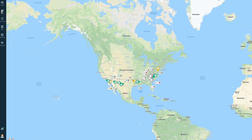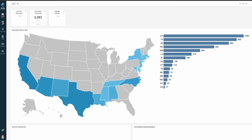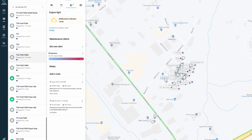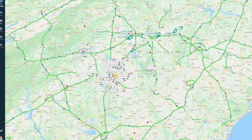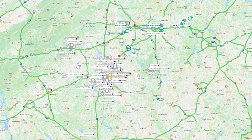Welcome to Fleet Chaser. Fleet Chaser delivers real-time access for management to monitor job production, monitor vehicles' health, cut down idle time, oversee the location of all the equipment, and protect your fleets.